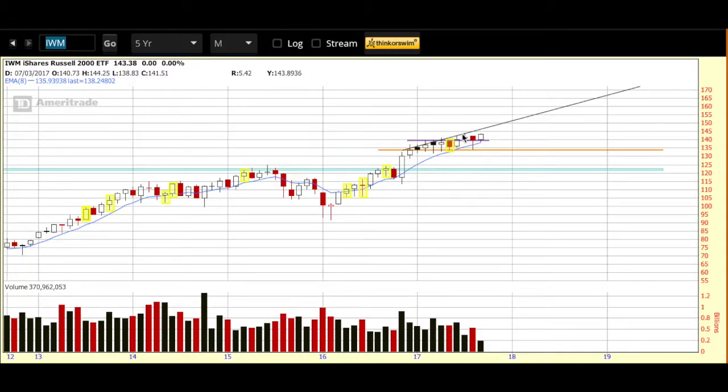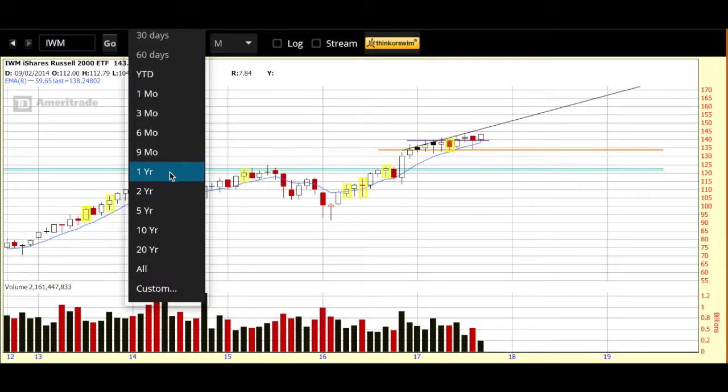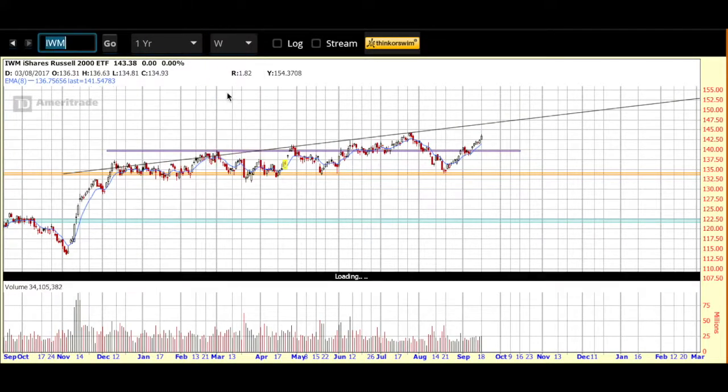Worth noting, the candle for the month of July was a doji up here at this area of resistance. August was a red candle with a long wick, so defending our area of support down here. And so far for the month of September, pretty bullish looking candle. I'm going to pull it into the smaller time frame. Let's go 1 year weekly, get a better look.